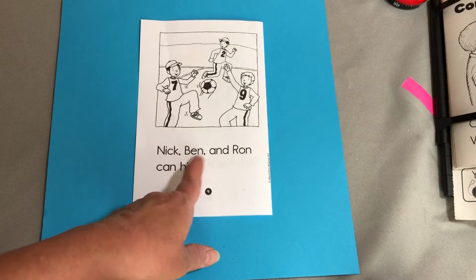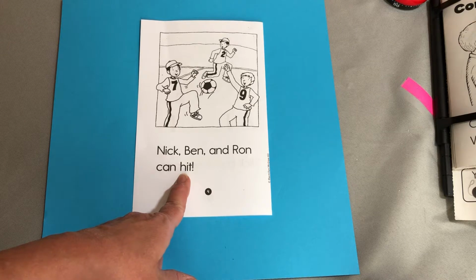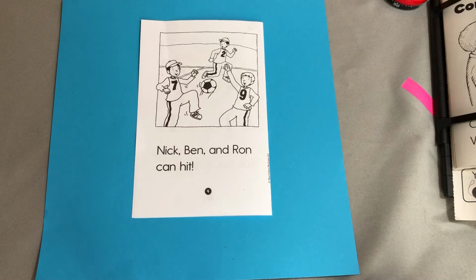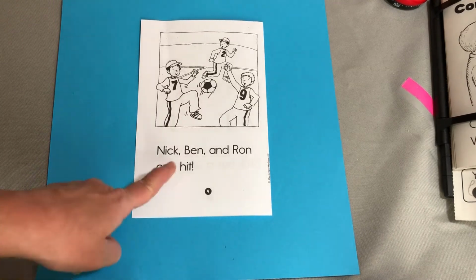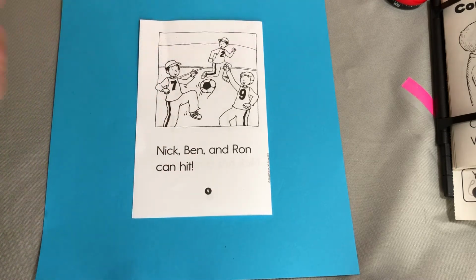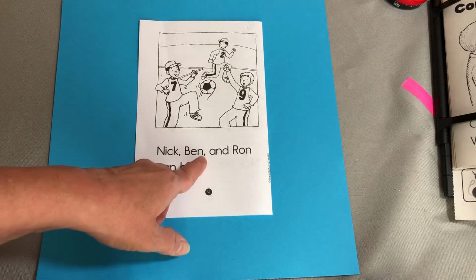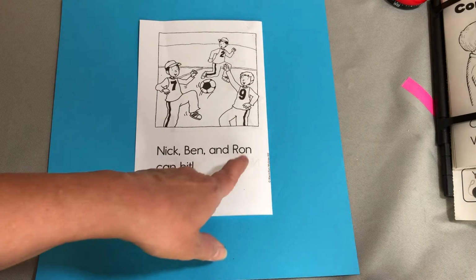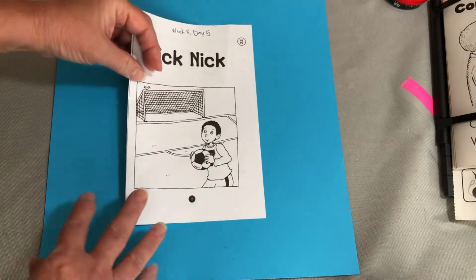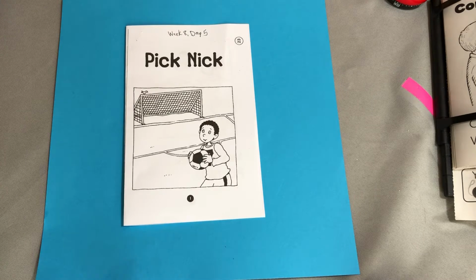Nick, Ben, and Ron can hit. So they're hitting it with their knee and with their head, but not their hands because in soccer we don't touch with our hands. So lots of short vowels in this book. So practice sounding out words, k and can. Ben, that's the name of one of the boys, and Ron, that's another name. So practice reading this story, and that will be practice for your short vowels.